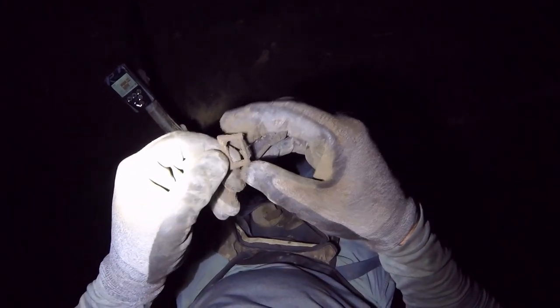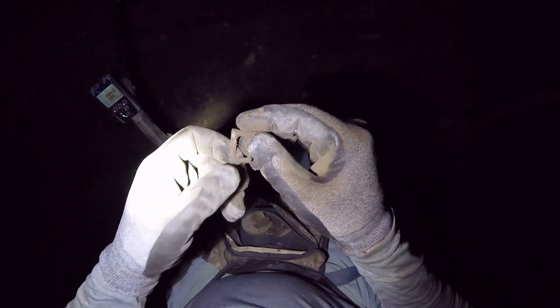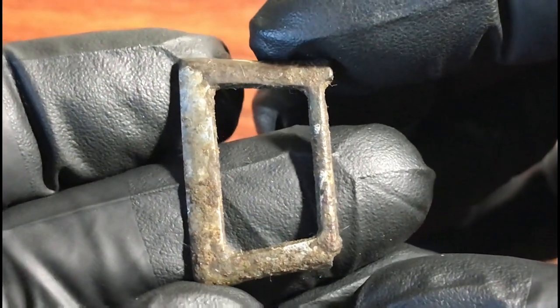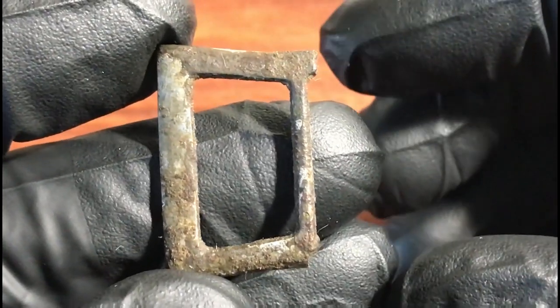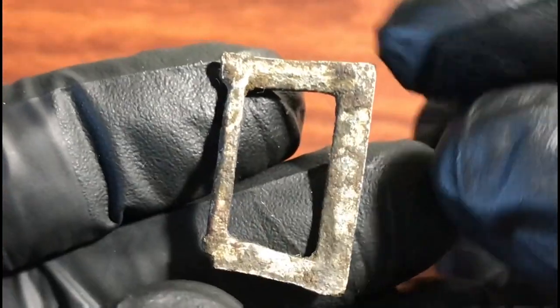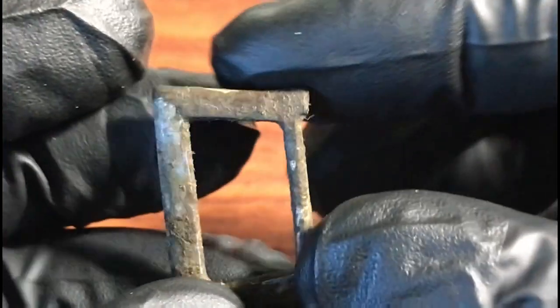Maybe part of a spectacle buckle. Broken. Wait a minute. It's silver on the outside. I'll try to save that a little bit. So here's this buckle fragment. The more I look at this, the more I am convinced that it's part of a spectacle buckle, which would put this into the early 1700s, late 1600s. It's broken right there. It's awesome.